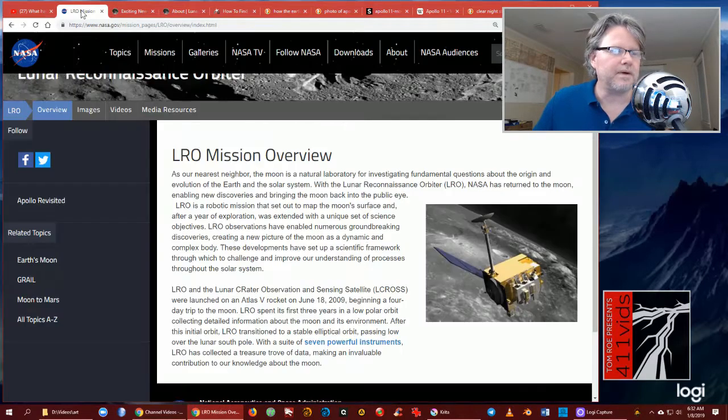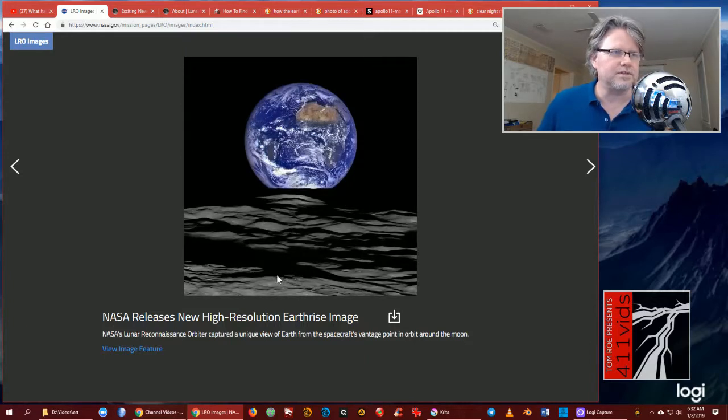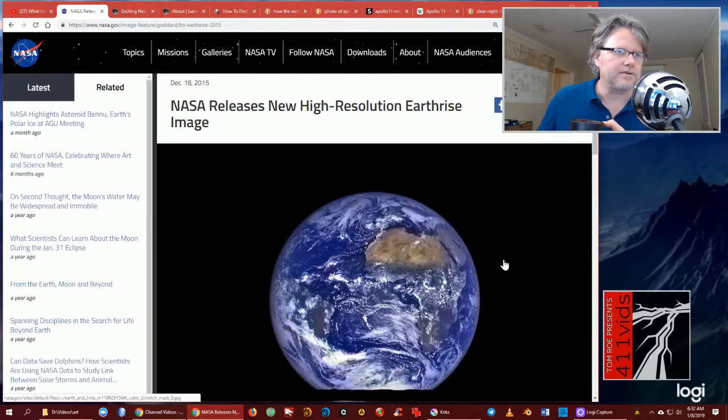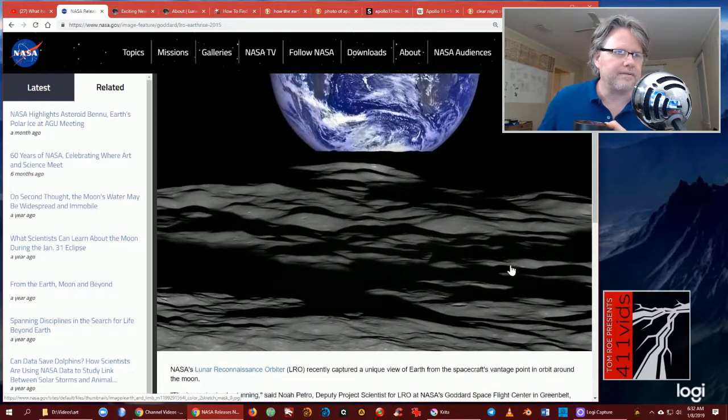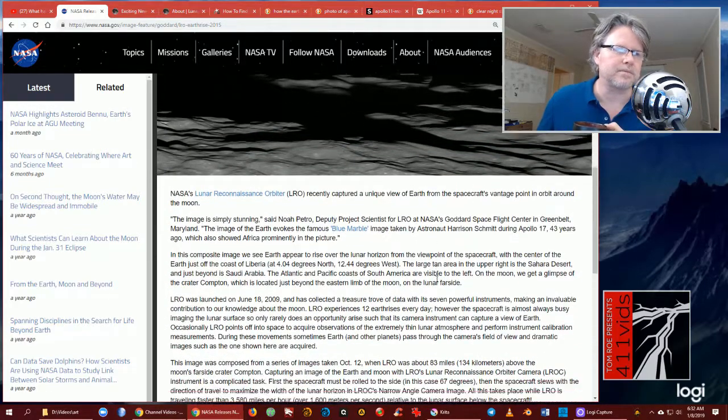Well, if we go back over here to their website and we go to the images section, you could see that, oh, well, there's some color. Look at that. So we have this image of Earthrise that's an updated image from one of the Apollo missions, which had a really fuzzy, blobby version of the Earth taken back then with a handheld camera from one of the Apollo crew. And if you go to the View Image feature and you start reading through this, you discover that this is not a photograph. It's a composition of multiple images.